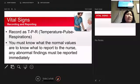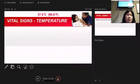You're recording your vital signs as temperature, pulse, and respiration. So you have to know what these normals are in order to be able to report the abnormals to the nurse immediately. You don't have to know how to convert Celsius to Fahrenheit when you're doing temperature. There's conversions on your phone, or you can look at it on a chart. Some places you work are going to want it in Fahrenheit. Some places want it in Celsius. But just know that 98.6 is ideally normal Fahrenheit, and 98.6 is the same as 37.0 Celsius.